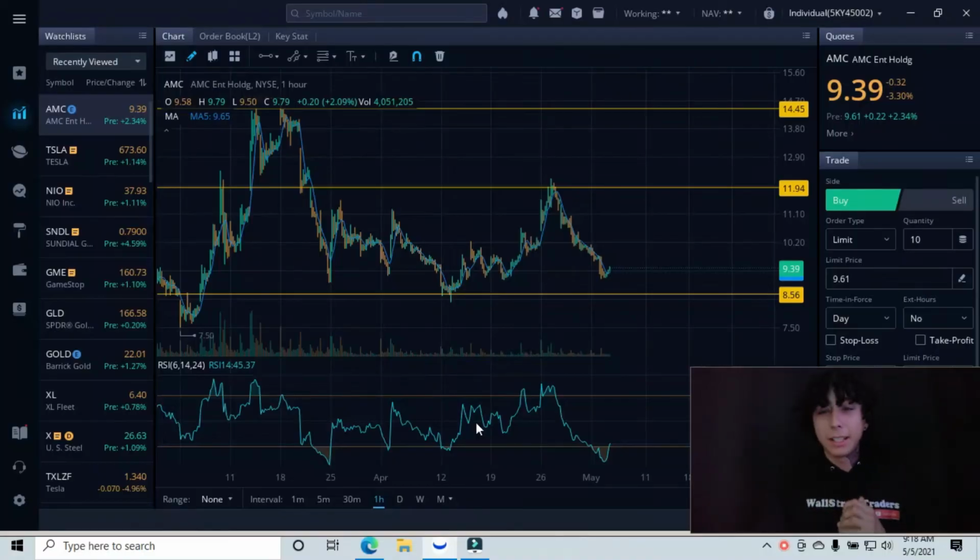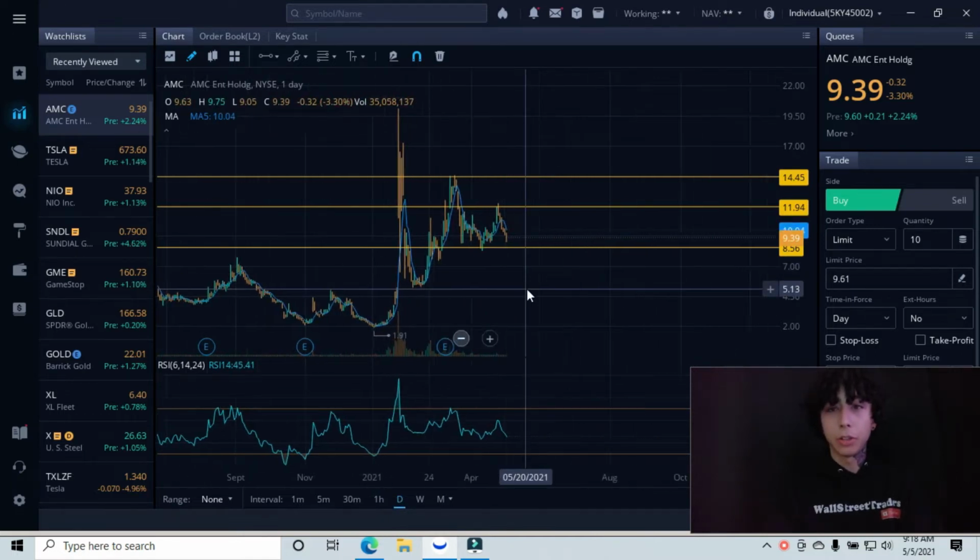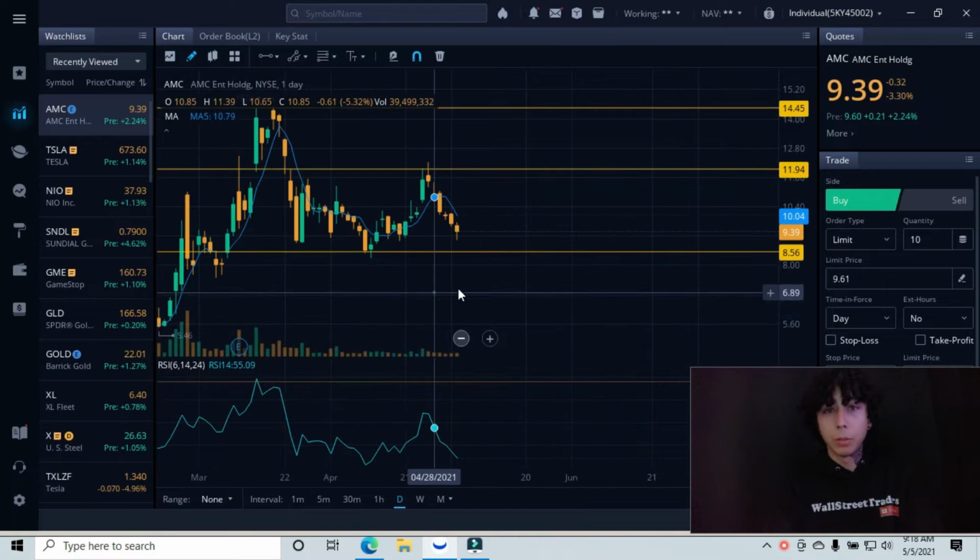Guys, so the next stock that we're breaking down for our daily chart breakdowns is AMC. I have my lines and graphs already set. I'm on the daily interval. This allows us to find the overall direction and picture that our stock is in. Let me go ahead and zoom in so we can see that.